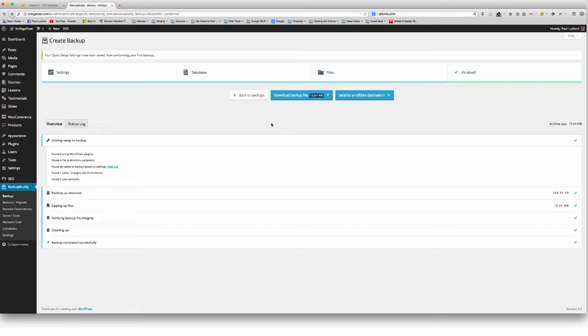So now that I've run a manual backup using Backup Buddy, see how easy it was? Basically what that does is it houses the files and the database in one zip file. It's really amazing. So you don't have to do what I did before by going into the file manager and doing all of that, and going into the database and exporting out SQL. This plugin does it all for you, which is fantastic.